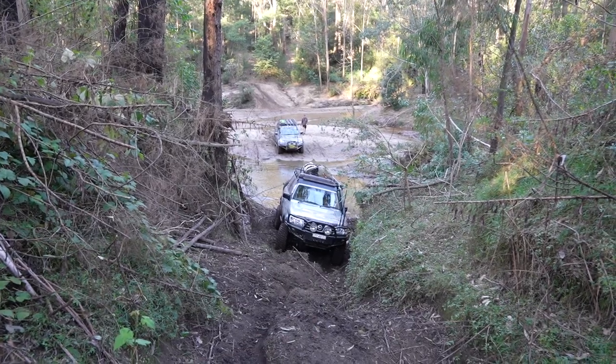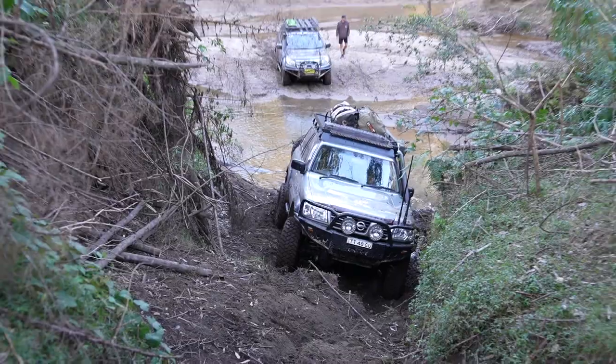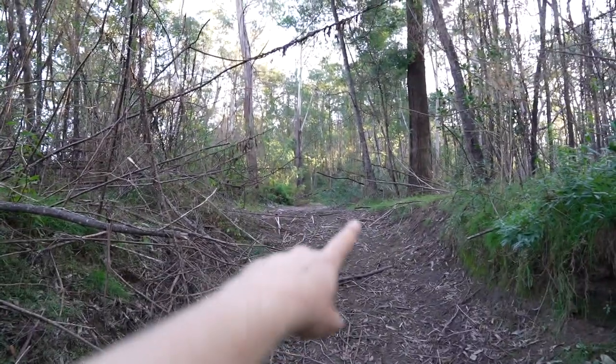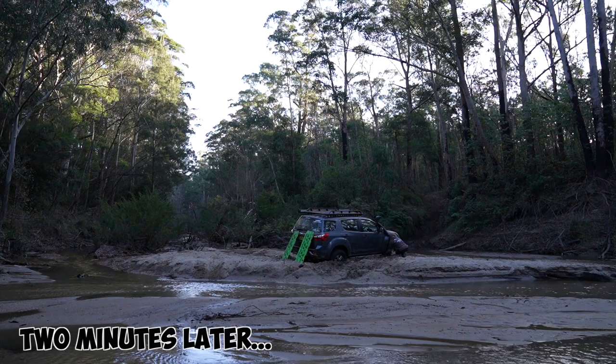Our last attempt to get up over this side of the river. No one's been on it for ages, and I'm not really close. We could winch both the vehicles up, but then once you get up there, look at the track, it's got logs across it. Obviously no one's been across here in a little while, so I think we'll just head back and head round the normal way to Monkey Gum, and we'll find camp somewhere in the next hour or so along our travels.